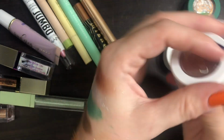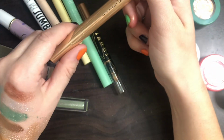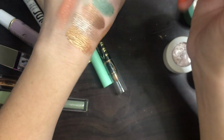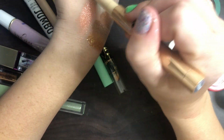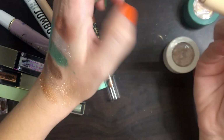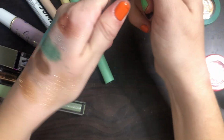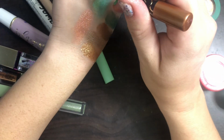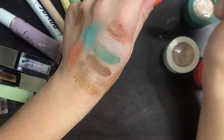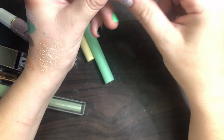Then I've got some single shadow sticks. So this is one of my faves. It's the e.l.f. stick, and this is in the shade Perfect Pearl. A wonderful inner corner highlight shade, and just a natural shade. I also use this as a highlight sometimes. Love it for that. It's gotten quite a bit of use. I've got a Milani one. This one is okay. It is a little bit more creasy, so I don't love it as much as the e.l.f. ones, but I just like trying the different formulas.